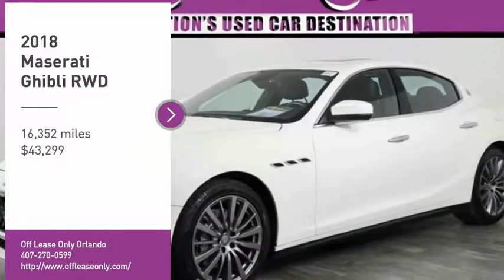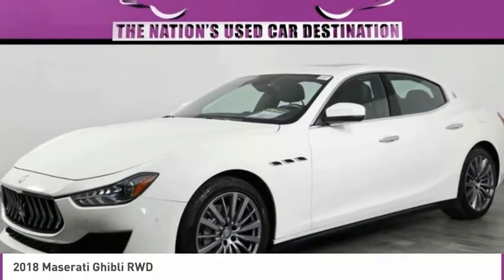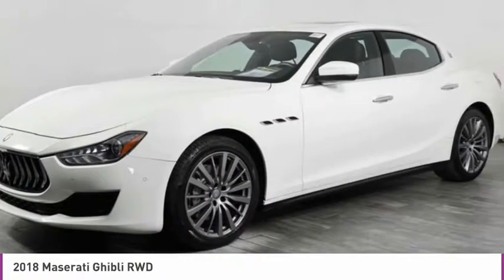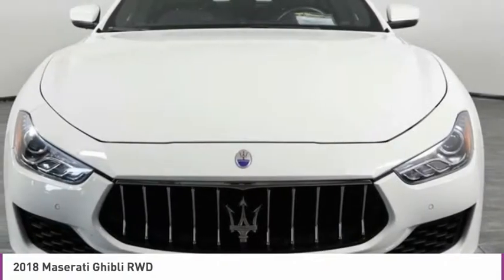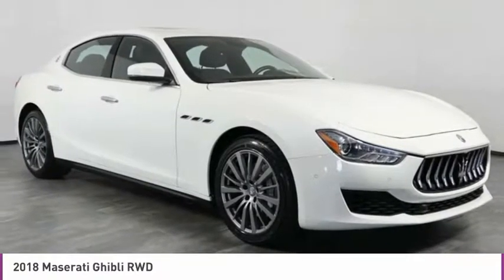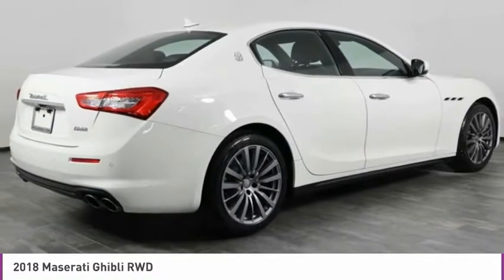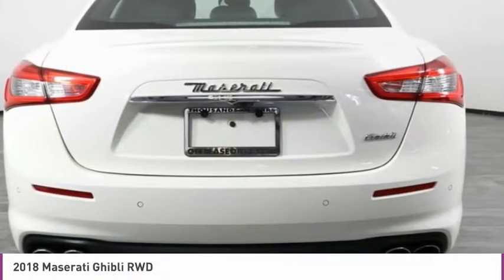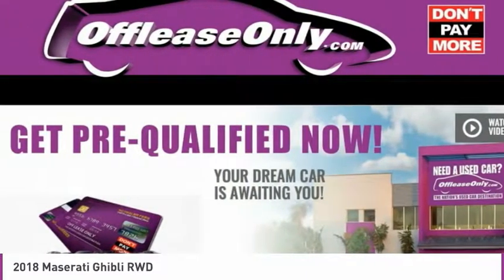Come test drive the 2018 Maserati Ghibli. It is a perfect combination of luxury and power while still providing a functional driving experience. The exterior styling screams Maserati, while the interior offers comfortable seating and well-defined dashboards.